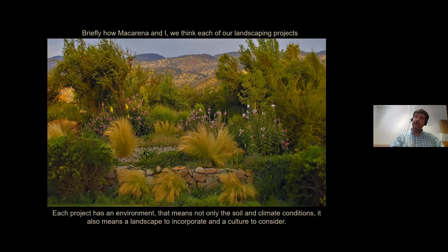First, we're going to make a virtual visit to like 6 or 7 gardens, but we thought with Macarena that it was very important to understand what we think every time we start a new project. Because we have this diversity of Mediterranean climates, in areas more cold, more wet, maybe more dry, the conditions of the place are very important to us. And not just the landscape or the weather, but also the culture, how people live. It's very important for us to consider this also.